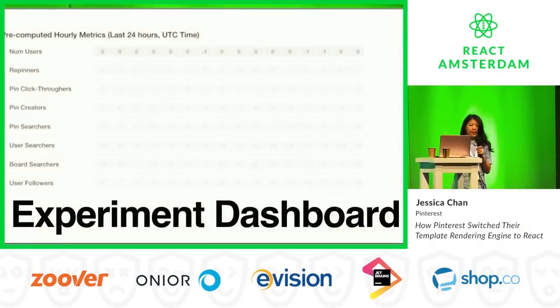Also here at Pinterest, we have what's called an experiment dashboard. Here's just an example. When we roll something out, we usually roll it out in 5 to 10% increments, and we do A/B testing. This dashboard lists out all the metrics that we care about and tells us if any of the metrics start going down.